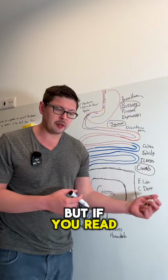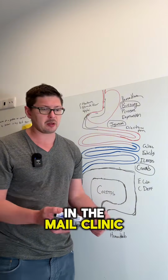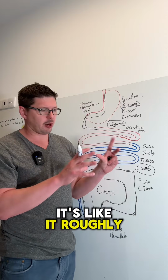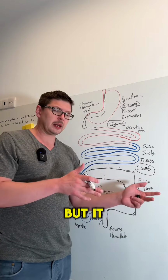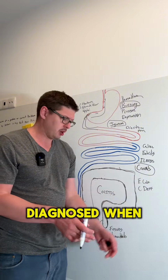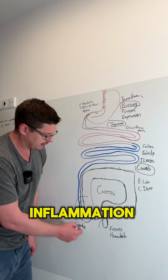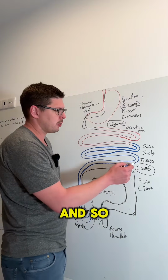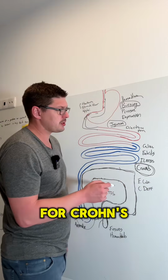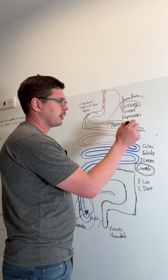But if you read about Crohn's disease on WebMD and Wikipedia and the Mayo Clinic, it roughly says inflammation anywhere from mouth to butt. But it normally gets diagnosed when they do an MRI or a colonoscopy and find inflammation here or somewhere in the small intestine. And so the symptoms for Crohn's disease are, again, diarrhea, pain.